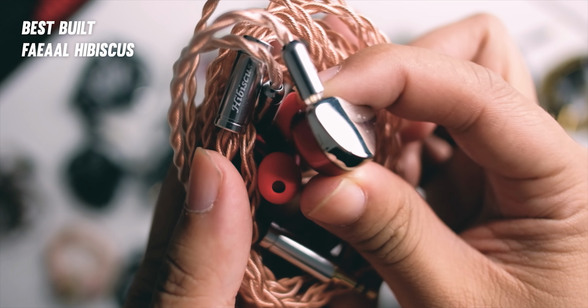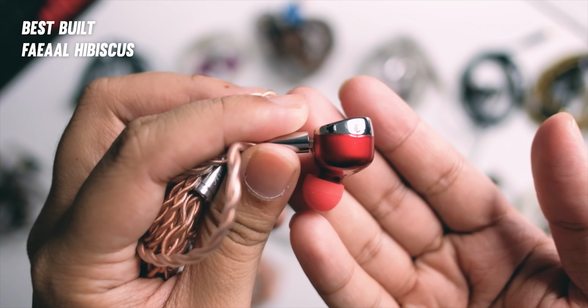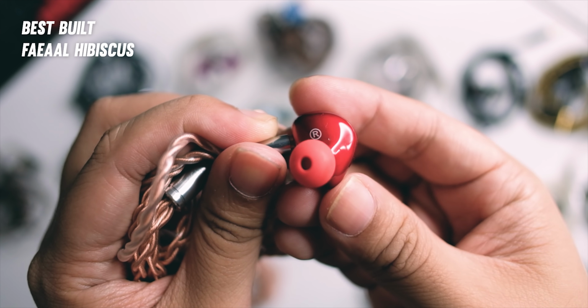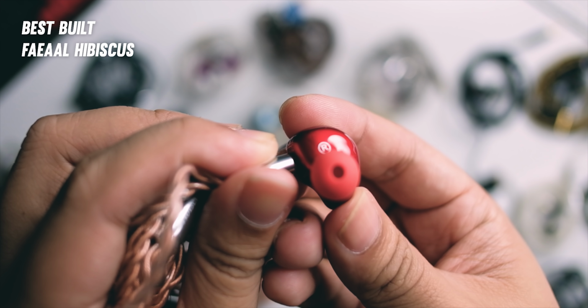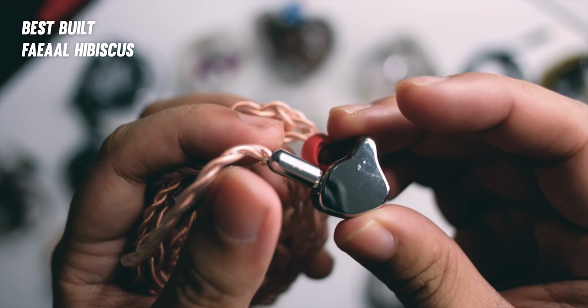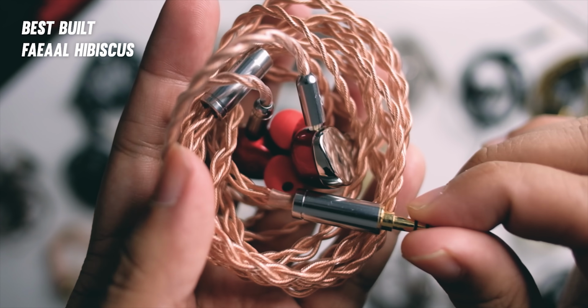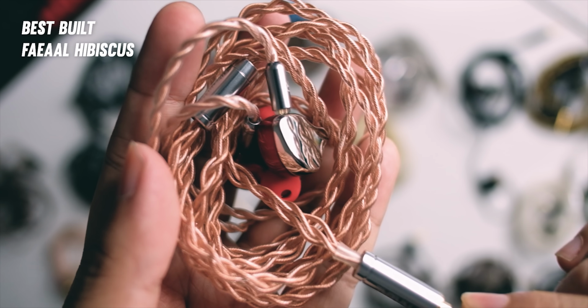Next is the best built earphone, and that will go also to the Fail Hibiscus. So the Hibiscus has the best, you know, feeling cable, the best built cable. Just feels substantial in the hand and also still soft to the touch. The lobes is also really weighty, just looks really nice with that all metal kind of design. So you know, just the best built, most substantial feeling on the hand is the Fail Hibiscus.